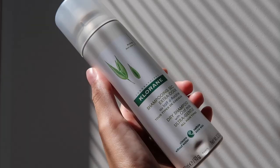I'm happy to announce that I have found my perfect dry shampoo and I'm really excited to share it with all of you. This is the Chlorane dry shampoo with oat milk and it's great for all hair types. I originally purchased the dark hair version of this dry shampoo and it was fantastic, loved it. What I love about this particular dry shampoo is A, it does not leave a trace in terms of color, and B, it does not leave a trace in terms of feel in your hair. I totally just dropped it.